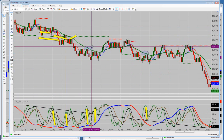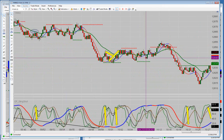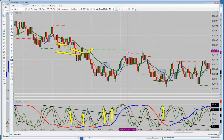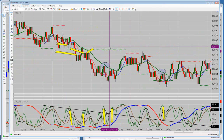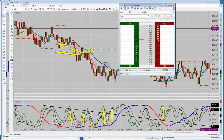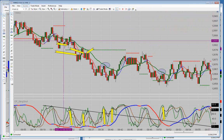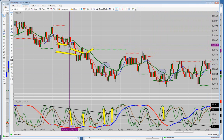All the ones that you see yellow arrows on up here are the trades that I actually took this morning. Okay, I think there is one missing. But I ended up plus 2 points on this. All right, that was my YM result for the morning. Dwayne ended up plus 32.